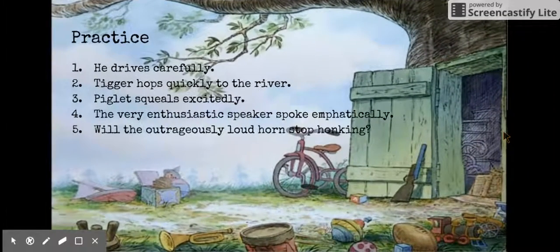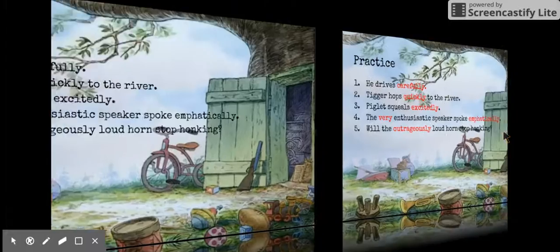So we're going to take some time to practice these. I'd like you to figure out what the adverbs are in each sentence. Number 1, he drives carefully. 2, Tigger hops quickly to the river. 3, Piglet squeals excitedly. 4, the very enthusiastic speaker spoke emphatically. 5, will the outrageously loud horn stop honking? So write down your answers.